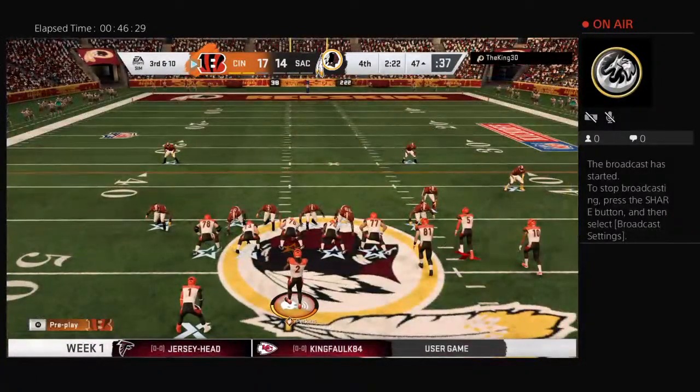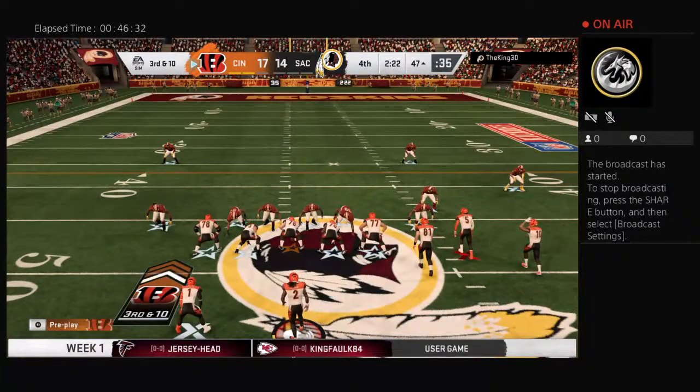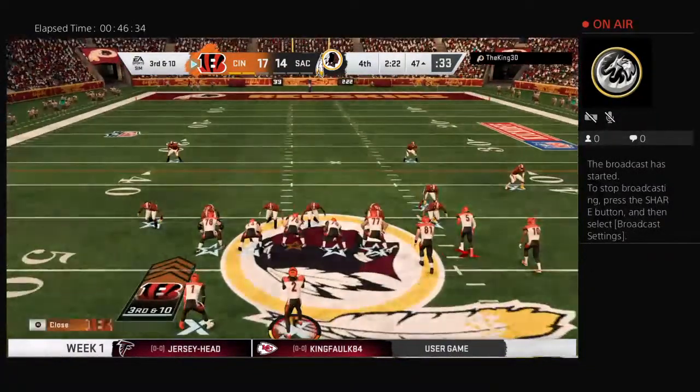Big play coming up. Here's 3rd and 10. I would expect to see some pressure here. Watch the screen.